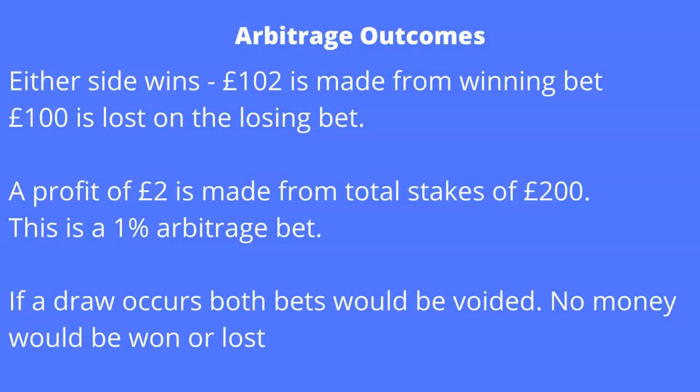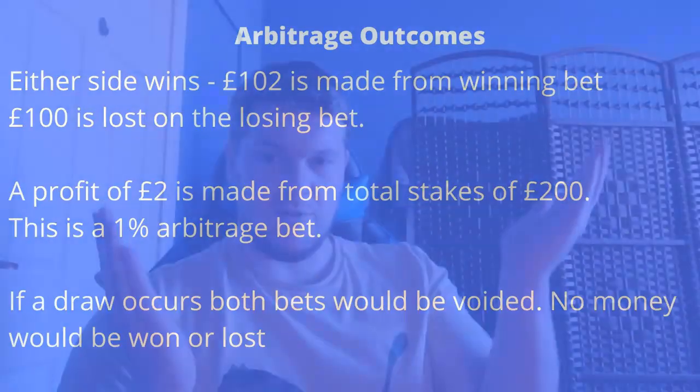So in that example, you're going to make £2 no matter what happens, because you are always going to win 102 on one side or the other side, and you're going to lose 100. So you'll lose 100 on this side, you'll win £102 on the other side, so you would make a £2 profit, and it would be exactly the same on the other side. That's just an easy way to explain arbitrage betting in its simplest form.